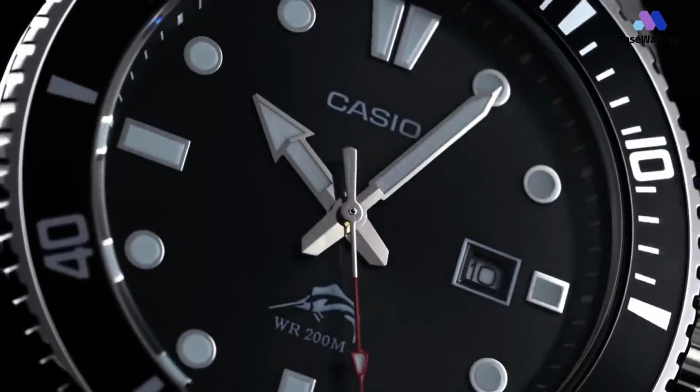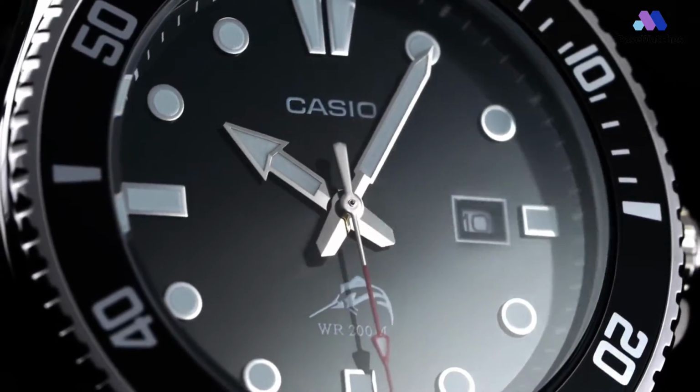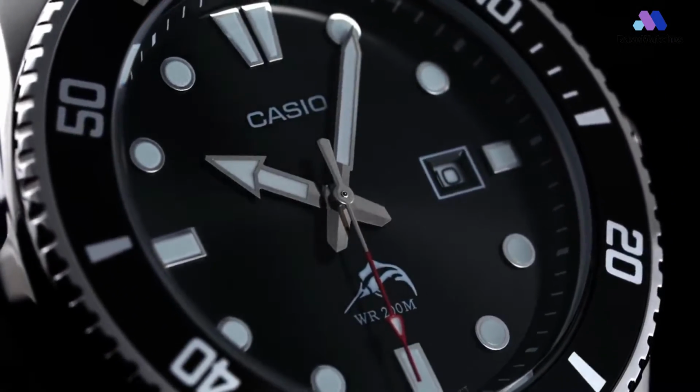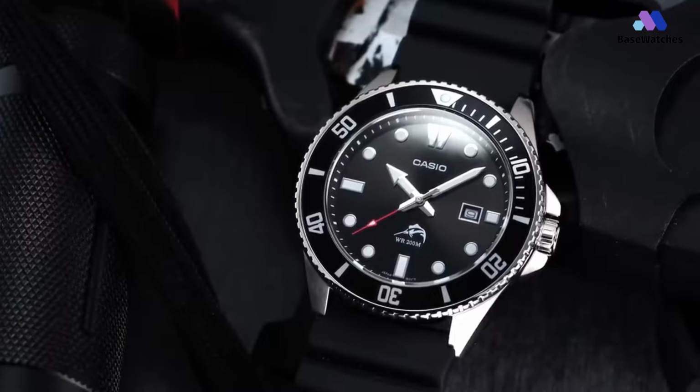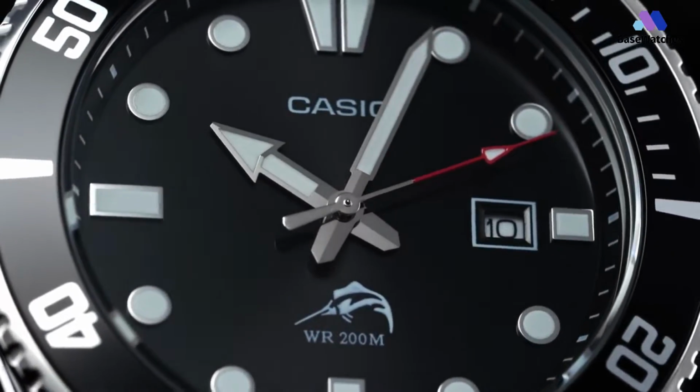This includes a 120-click unidirectional bezel. It's taut when stationary, but the knurled edge provides an easy grip to help you lift it with crisp momentum when necessary. Then there's the manufacturing of the 44mm by 12mm case itself.